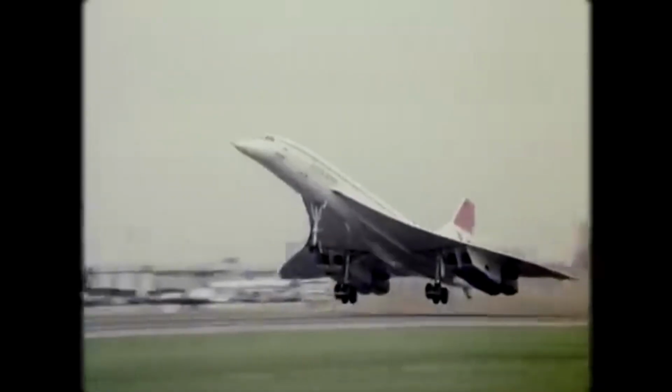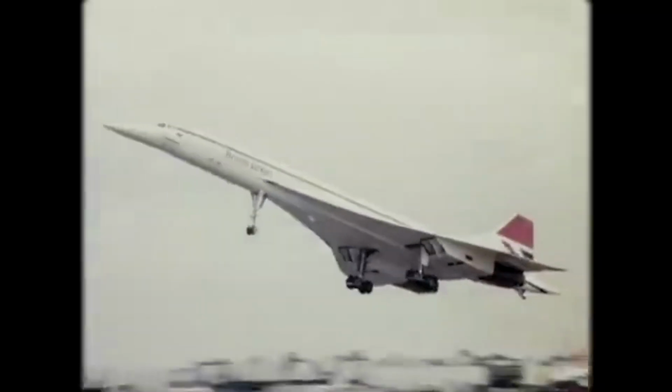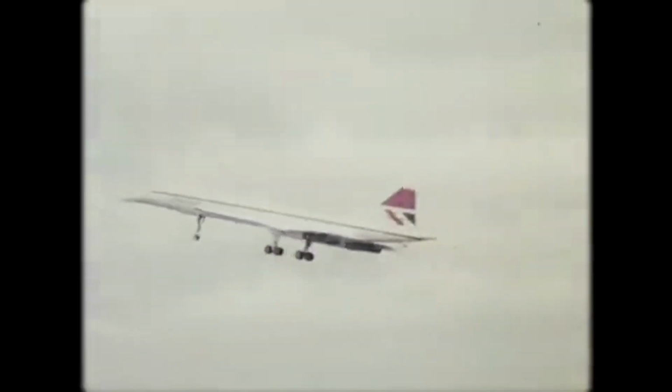So at first, let's understand what supersonic speed is and how the Concorde actually managed to break the sound barrier. So first, what is supersonic speed? Supersonic speed happens when an aircraft flies faster than the speed of sound, which is around 1,235 km per hour or 767 miles per hour at sea level. At this speed, the aircraft generates something called a shock wave, producing a phenomenon called the sonic boom, something like this.